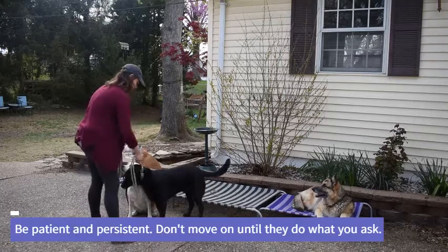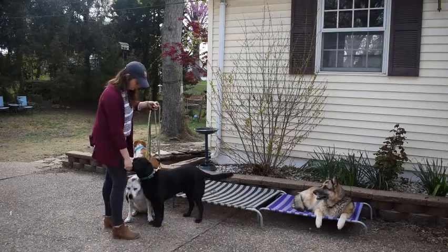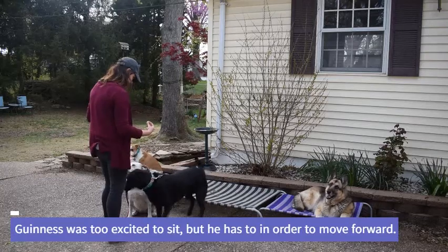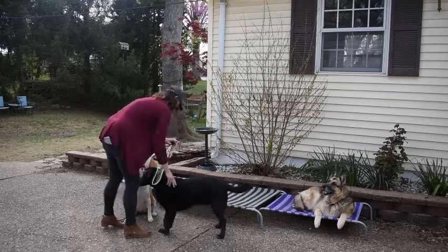So Guinness, sit. In my case, since I have 4, I like all of them to be sitting and waiting before we leave. So even while I'm leashing the other guys, I like them to wait as well. Guinness, come on, sit.